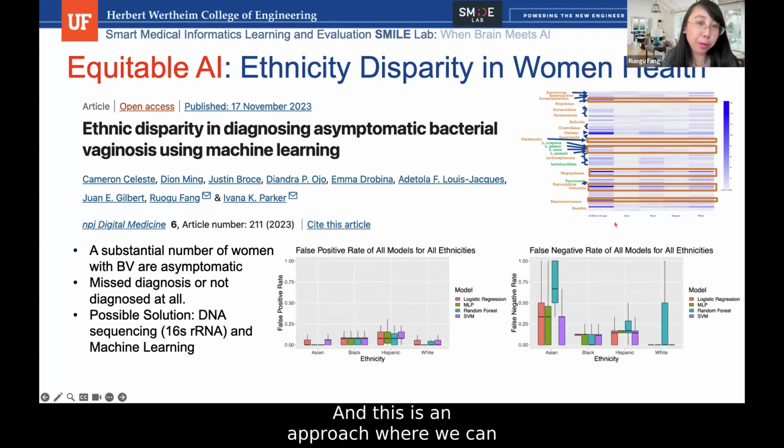And this is an approach where we can identify whether there is disparity and also see, for different ethnic backgrounds, whether different bacteria play a significant role in the early diagnosis of this asymptomatic BV.